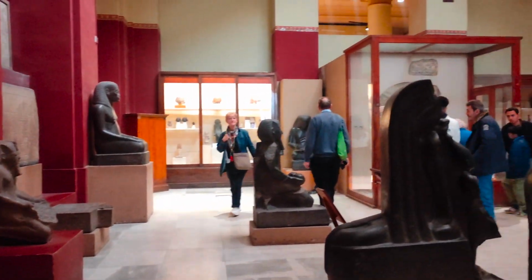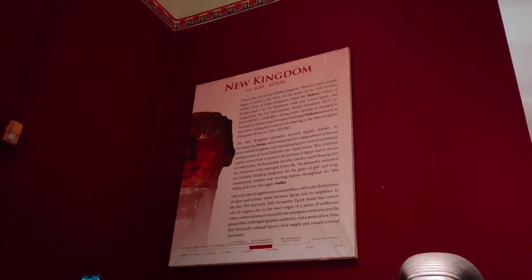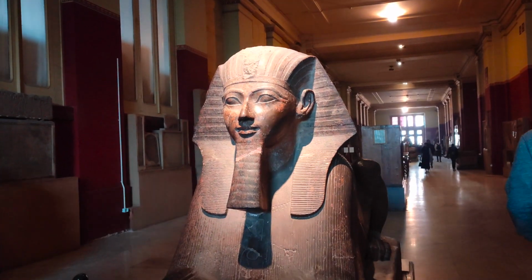There are granite figures of Queen Hatshepsut as well as colossal figures of Amenhotep IV from Karnak. The museum also houses a small but fine collection of portraits from Roman times.